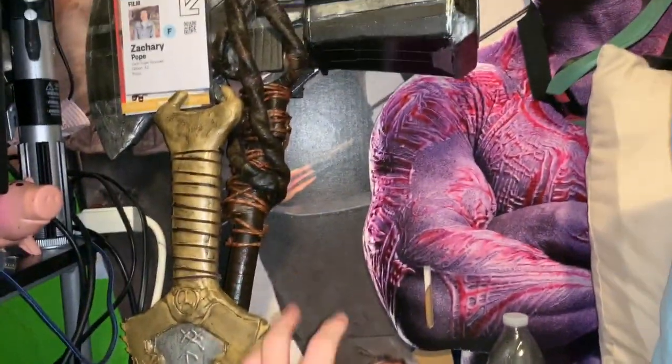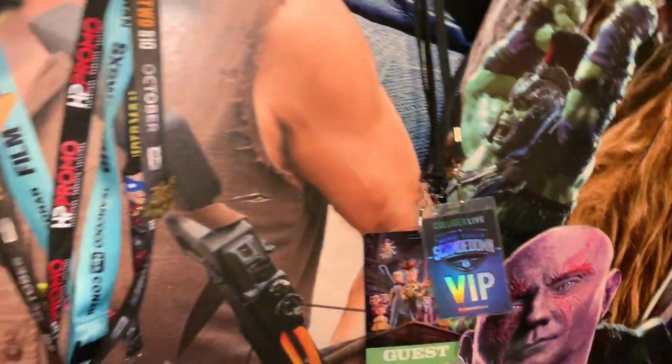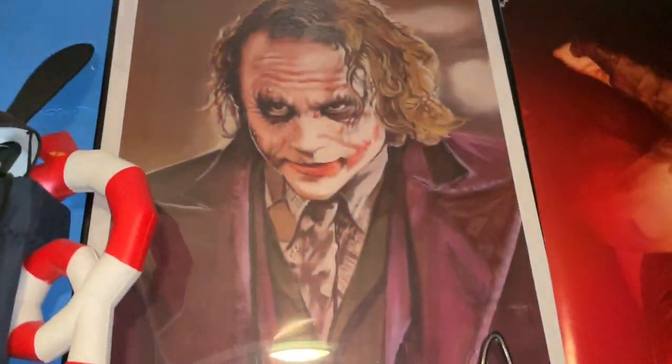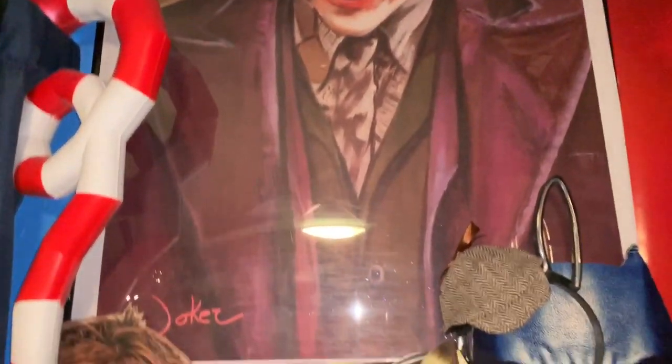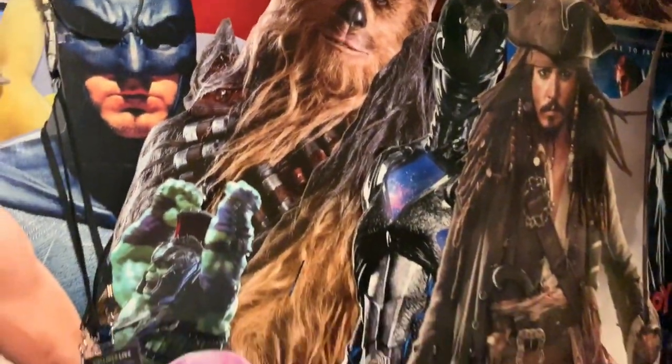And just kind of moving from there, some more weapons right here that you see Josh made me. You got the Wonder Woman shield, you got Stormbreaker, and you have a bunch of my press badges that I've had for certain events that I've gotten to go to. You know, my Heath Ledger Joker painting, which is just awe-inspiring and amazing. My Mad Max Fury Road artwork is great. A lot of my things that just kind of protect me as I'm sleeping. And, of course, my Funko Pop collection.